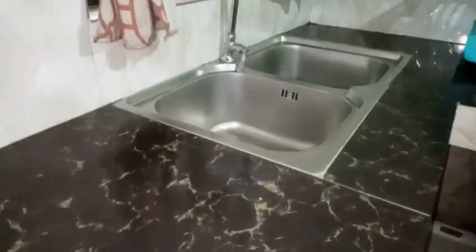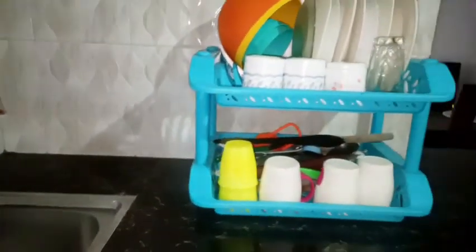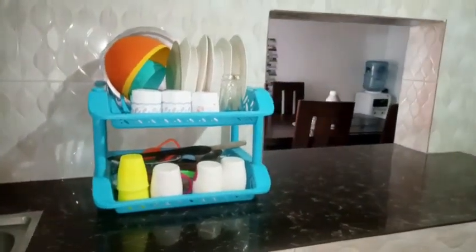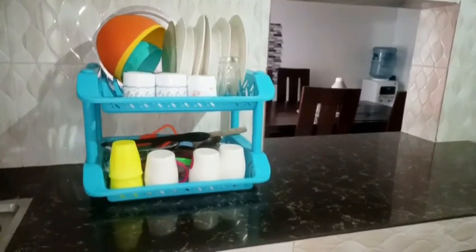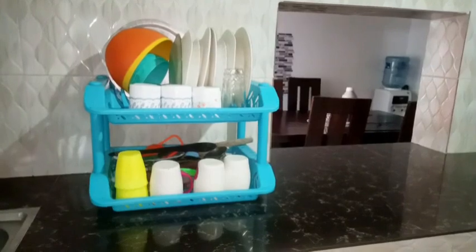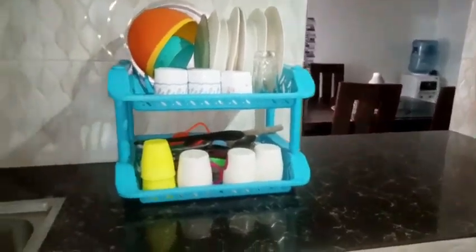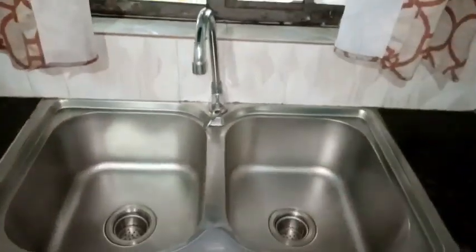Told you, the disinfectant does it for me. Does such a good job. Of course, alongside the detergent as well. So you don't leave one for the other. Both of them give the best of results.